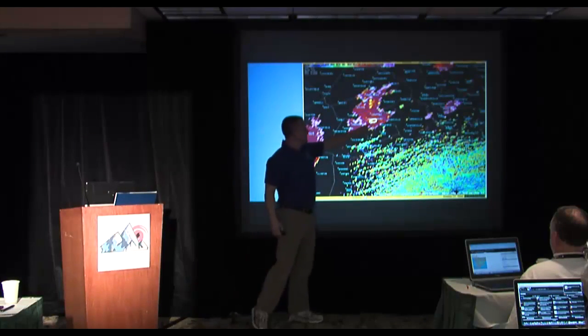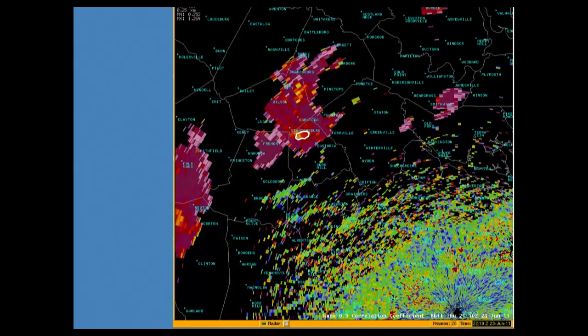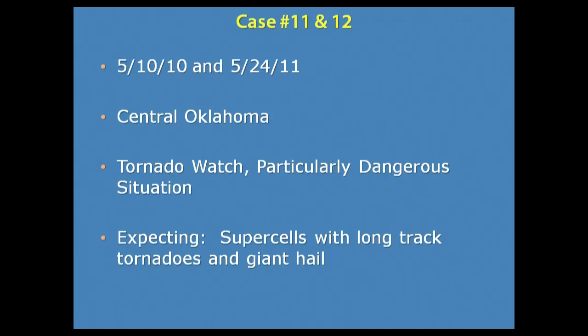So correlation coefficient should decrease where there's hail present, and sure enough it does. It gets around the 0.95 range. On your chart, that's squarely in the middle of where hail should be. So all signs point to hail in that little pocket of that storm as a whole. The rest of the storm, probably you wouldn't need to worry too much about hail reaching the ground. It's mostly rain at that time. So detect pockets at a local level. Get a much better handle on if hail is melted or mostly melted. Size estimation, it's going to be promising, and I'll show why that is next.